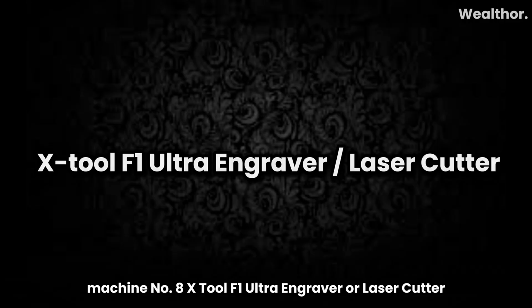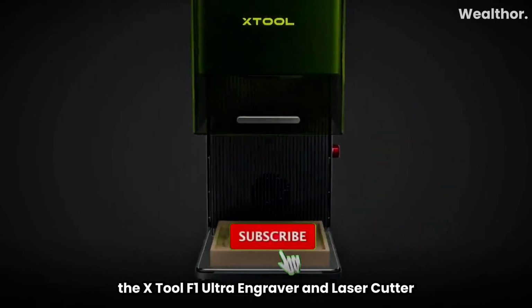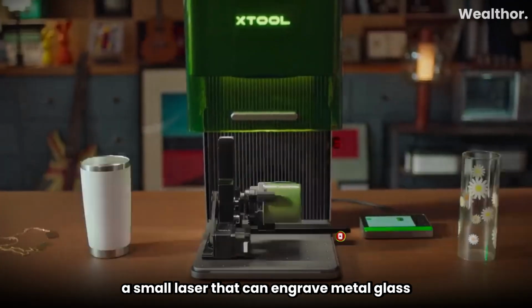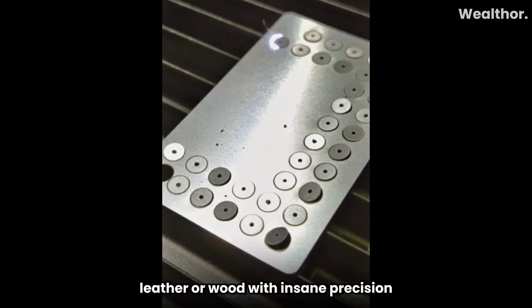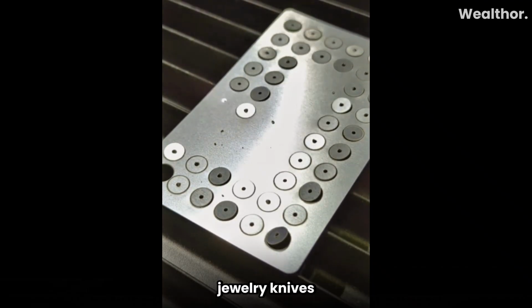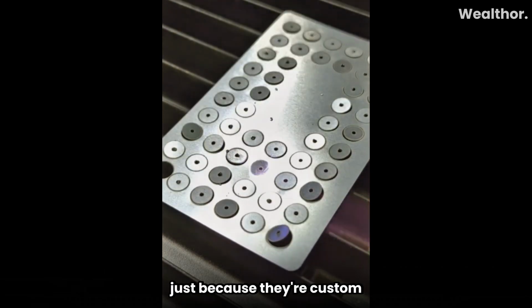Machine number 8, X-Tool F1 Ultra Engraver or Laser Cutter. This next one feels like something out of a sci-fi workshop. The X-Tool F1 Ultra Engraver and Laser Cutter. A small laser that can engrave metal, glass, leather, or wood with insane precision. Small creators use it to personalize wallets, jewelry, knives, even MacBooks. Products that sell at 3x to 10x markup just because they're custom.